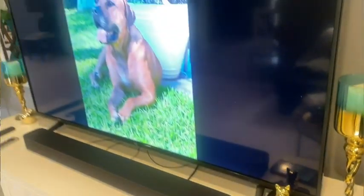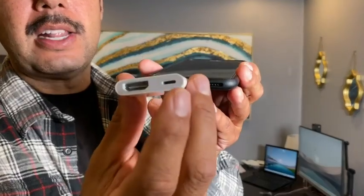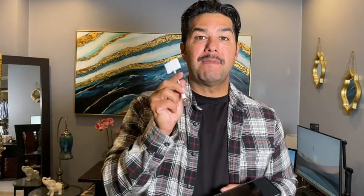And what I really like about this is that it's got the slot for the HDMI, and it also has a slot for your lightning cable so you can charge at the same time. So if you wanted to stream pictures or if you wanted to stream movies included, you could absolutely do it. This thing is fantastic. I've had no issues with it whatsoever, and I really love it. And the fact that it's so small, you can take it with you on vacations or travels and connect it to any TV wherever you may be.